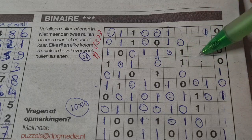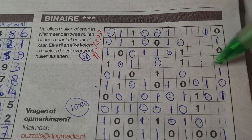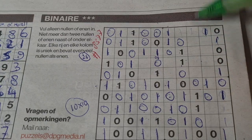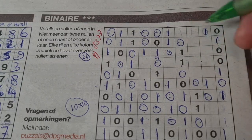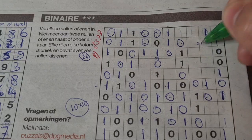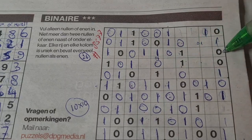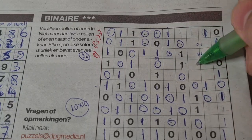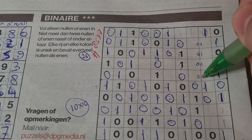Come on. Think. I know between an O and a 1 with 2 empty boxes between us, there's always an O and a 1 there. Same for here, between a 1 and an O with 2 empty boxes between us, always an O and a 1 there. Same for here, O and a 1. Same for here, O and a 1.